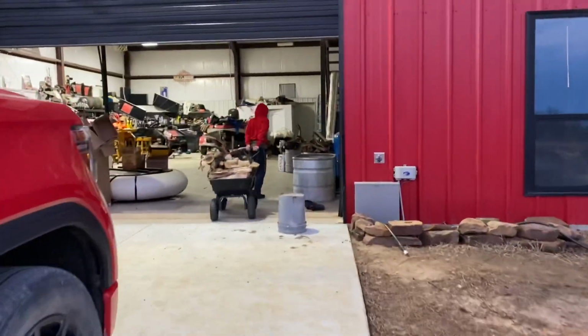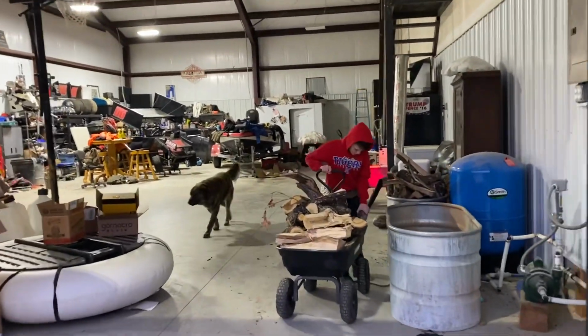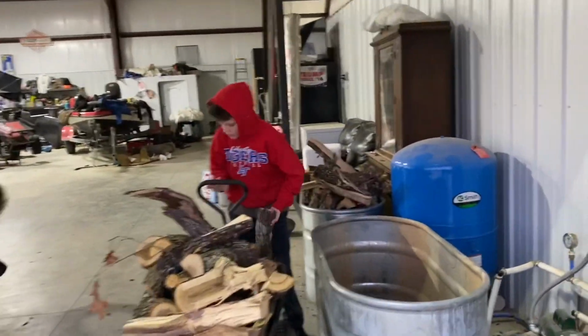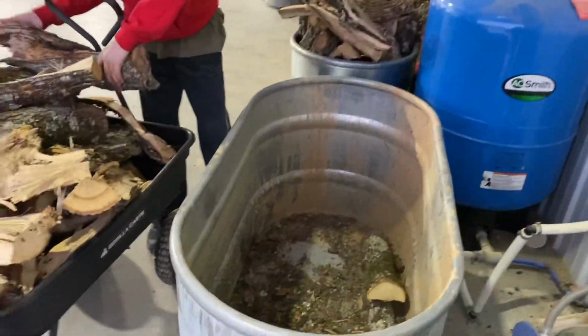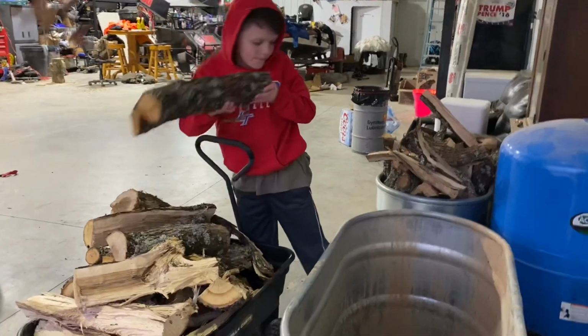We keep all of our wood inside the garage because we have a north-facing house and it always gets wet or snowed on. So we keep them in these big troughs. We cut the wood and then we fill up our troughs.